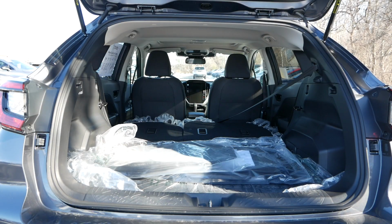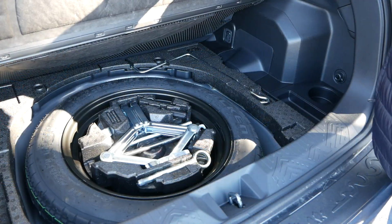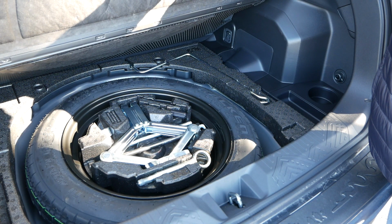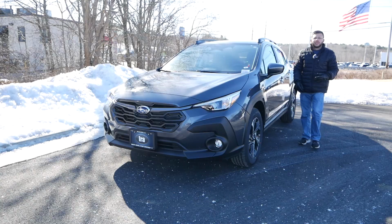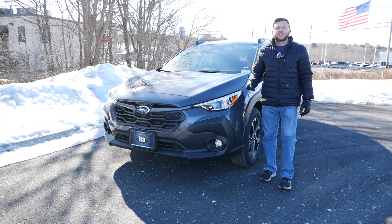When the second row seats are folded, you're looking at right around 54 to 55 cubic feet of room, which falls right in line with most of its rivals in this segment. Now, better yet though, and this is very important, beneath the floor mat, you are going to receive a spare tire. So if you encounter a flat on those road trips or travels, you can fix that and be back on the road.